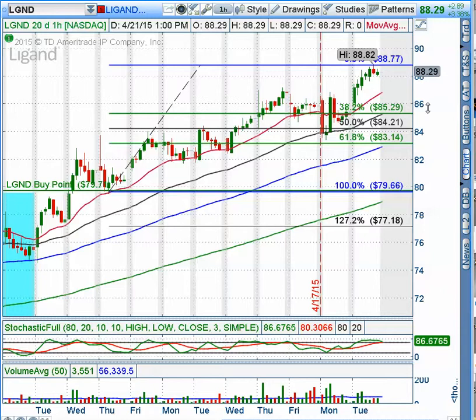I hope you got into the trade. However, that's your decision. We only provide information, education, and some research for your use. The actual decision to get into the trade is based upon your particular situation, both financial and how much risk you're willing to take.